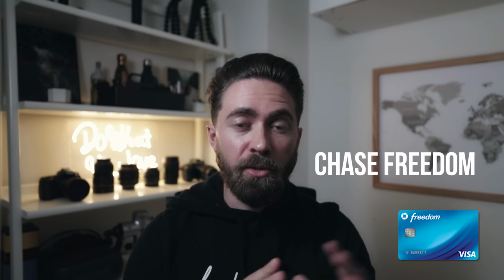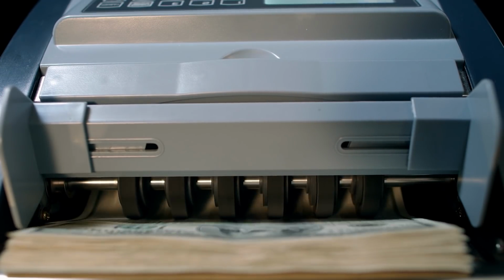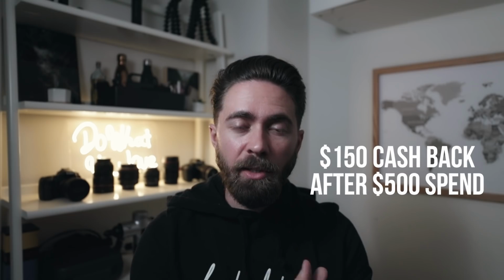Now, another card that's really fantastic is a cousin or a sister of the Chase Freedom Unlimited, and that's the Chase Freedom card. So this card also has 0 annual fee, plus it gives you $150 in cash for free. So the $150 in cash is a sign-up bonus, and as long as you spend $500 within the first 3 months, you're gonna get $150 in cash or 15,000 bonus points.